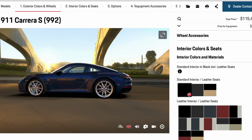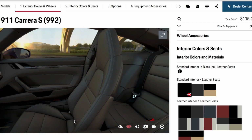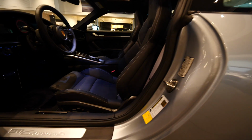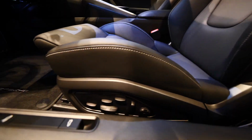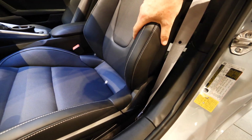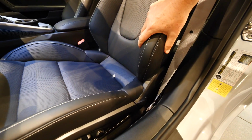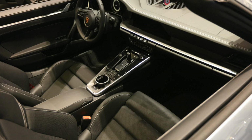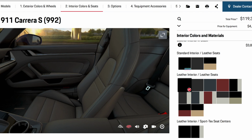We'll jump inside the car for this. Turn this around. Right, and once again, this is an area where everyone just chooses black for some reason. I don't know what the percentages are, but walking around showrooms, I would guess that it would be 80% of Porsche 911s have a black interior, and that's fine. You know, the black interior is very nice, and it's the hardest wearing.